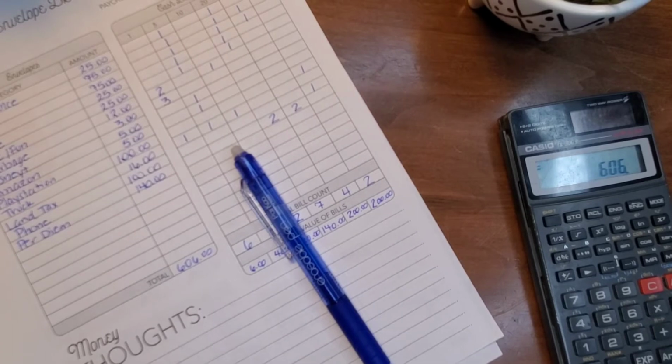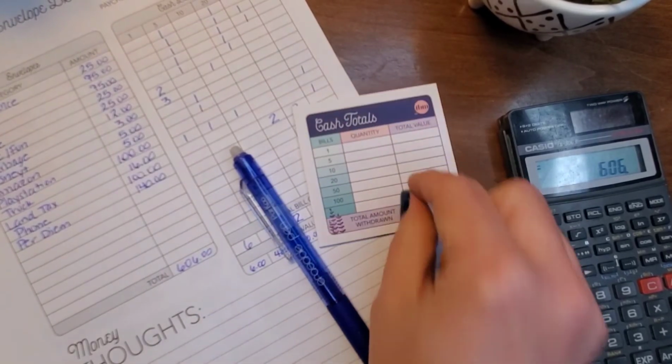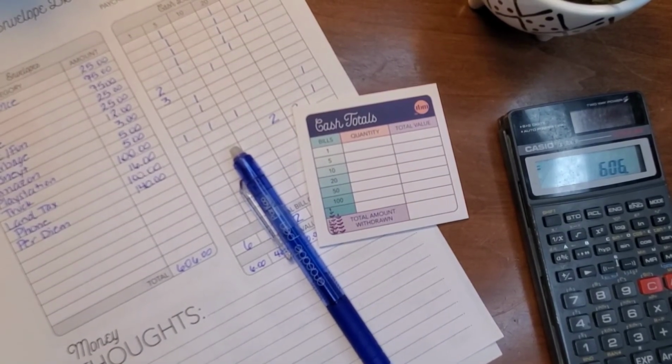Now I need to find my Budget Mom sticky notes for the bank, which I don't have right now. So give me 1 second and I will find out what I did with them. Okay, there they are. They were not supposed to be where they were. They were not where they were supposed to be.